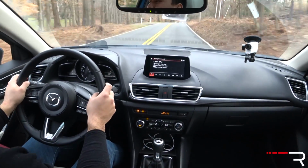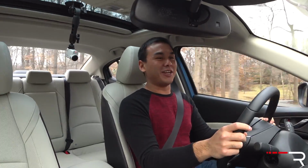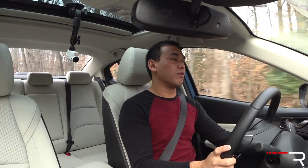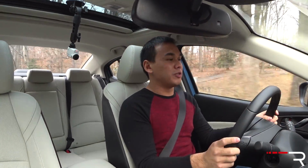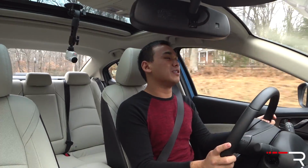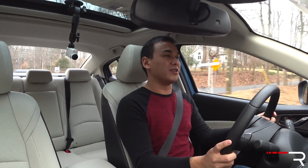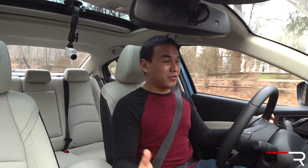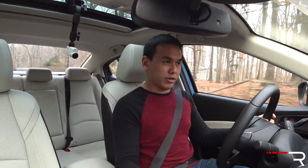Now with the bigger motor, the Mazda 3 will get to 60 in around 7.5 seconds, which is slightly slower than the new Civic Turbo. And most of the time you guys aren't going to be doing that 2,000 RPM clutch dump, but I just want to show you that you can do that with this car. It has enough power to smoke the front tires, and what you heard was a little bit of wheel hop, because this is still a front-wheel drive car. There wasn't really much torque steer though, which is nice.